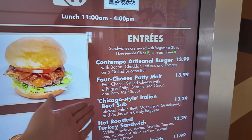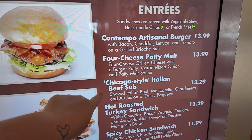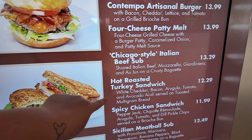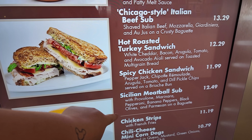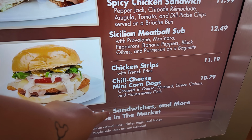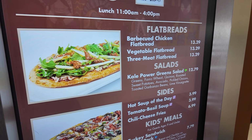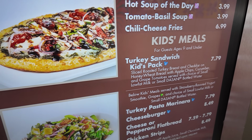They have a burger, of course, the patty melt, the Chicago-style Italian beef sub. I've actually had that before. It was a really long time ago, but I remember it being good. They have a hot roasted turkey sandwich, spicy chicken Sammy, Sicilian meatball sub, chicken strips, and chili cheese mini corn dogs. Also some flatbreads here, some salads, some sides, and then of course the kids' meals here.